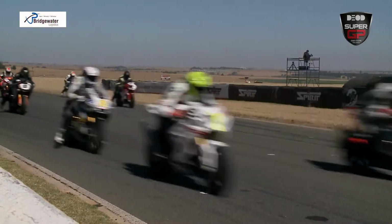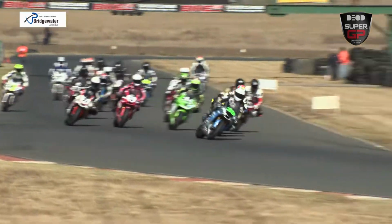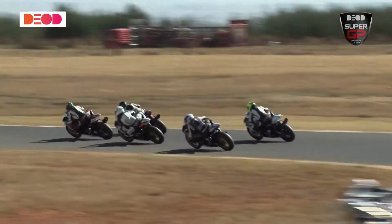Great start from Flock. He has got away at the front end, and I think he might hang on. But look at AJ Fenter. Fenter around the outside for the holeshot. What are you thinking? What are you smoking, Alan John Fenter? Fenter, holeshot into turn 1. He's got the holeshot and hangs onto it. Flock's on his tail. The rest of the field streaming out.